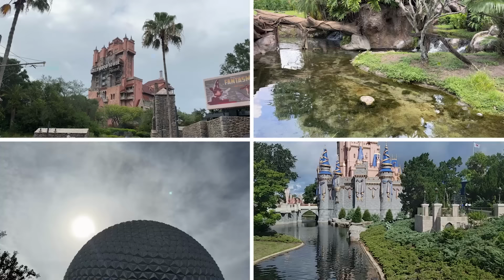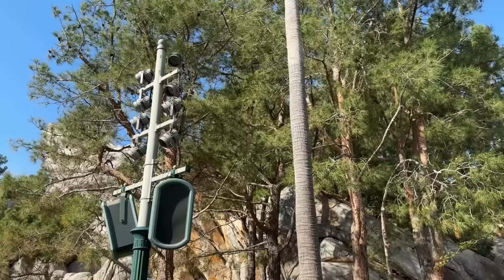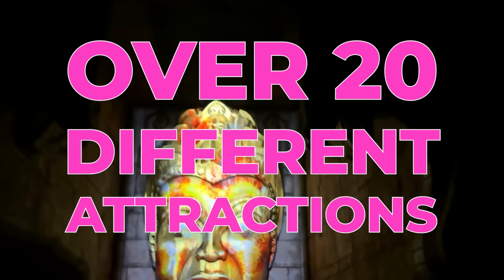In Disney World, however, in the last several months, they rolled out staggered pricing based on which park you're going to. So it costs less to go to Animal Kingdom than it does to go to Magic Kingdom, or you can purchase the Park Hopper option. Here at Disneyland, it's all the same thing. Do note that Genie Plus can sell out for the entire day, and it often did during the holiday season here in Disneyland. Genie Plus grants you access to over 20 different attractions between the two parks here at Disneyland.